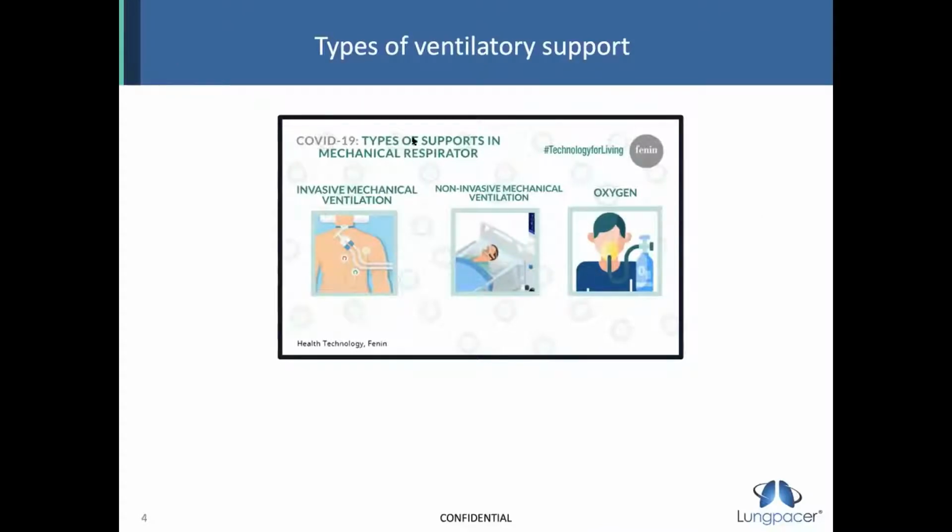Okay, so first, I'm going to talk about the types of ventilatory support. When a patient needs support because of problems breathing, the first type that we have is the facial mask, which is a mask that supports oxygen. In this case, the patient is able to breathe on their own. They don't need pressure, they don't need anything, just more oxygen.